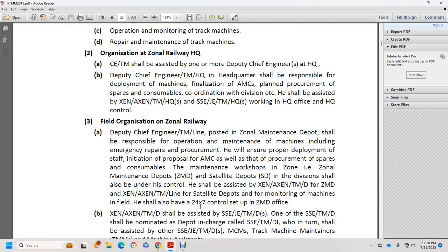Field Organization, Zonal Railway. The Deputy Chief Engineer of Track Machines line posted at the zonal maintenance depot shall be responsible for the operation and maintenance of the machines, equipped with emergency repair procurement. He shall ensure deployment of staff and initiate proposals for the AMC, as well as procurement and repair of consumables for the maintenance shop of the zone, for the zonal maintenance depot and satellite depot.